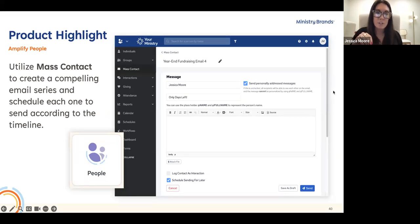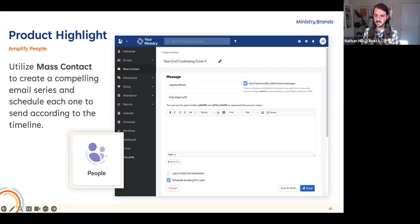Obviously, there's a ton more functionality within the CHMS product, but relevant to Nathan's strategies, this is going to be a super helpful tool for you. Love it. I love it.